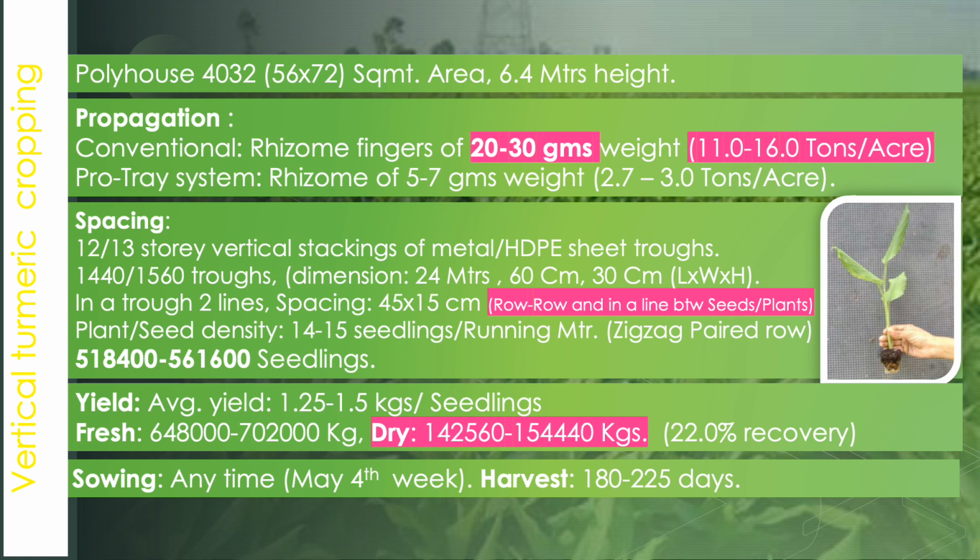The metallic trough is first filled with pot mix. Later, turmeric seed can be sowed or seedlings can be transplanted. Each layer of turmeric farming consists of 120 troughs.